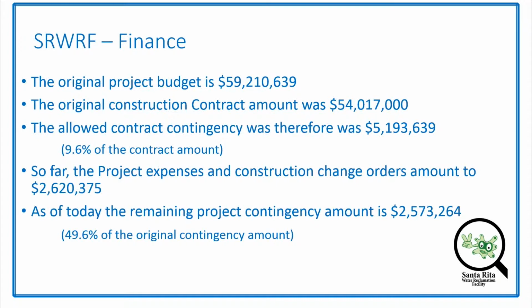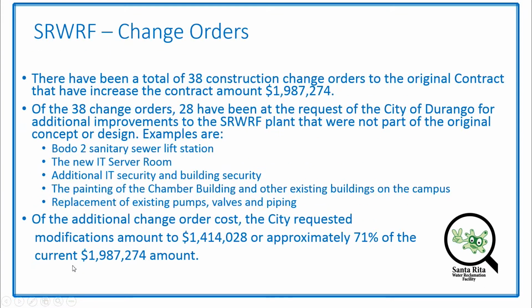So far, the project expenses, so the testing, the other field verifications, those kind of contracts, plus the change orders have amounted to $2.6 million. As of today, the remaining project contingency is about $2.6 million, or 50% of the original contingency. So we're about 80% through the project, and I'll get into that, and we still have 50% of our contingency left. So financially, we're doing fairly well from that standpoint.